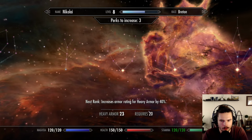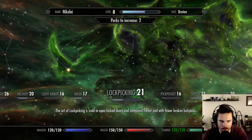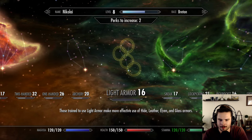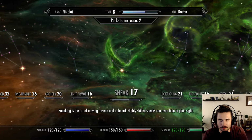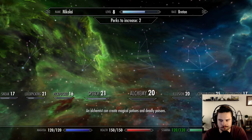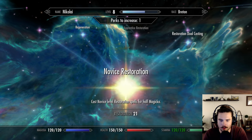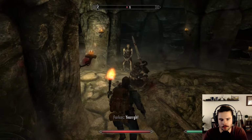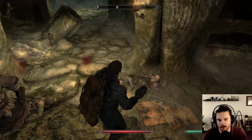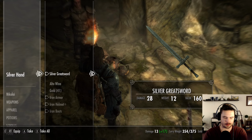Alright, we'll do the heavy armor again. I just think a lot of the heavy armor looks cooler than the lighter armor, so regardless of my character, I almost always end up with mostly heavy armor, but a couple light armor pieces. But actually, I'm gonna wait on that. I don't know. I think I could save it. Maybe enchanting or restoration. Ooh, restoration's a good idea. Cool. And little regeneration, why not? Cool, okay, we're good. All right, cool. Thanks, Farkas. Got it from here. Ooh, a silver greatsword? I will take that, thank you very much.